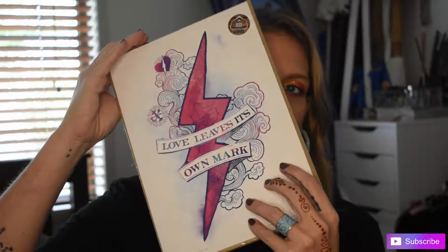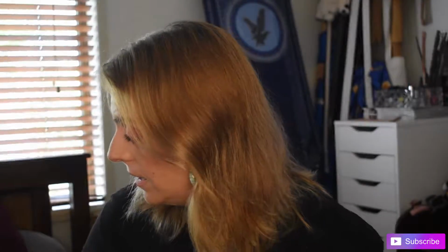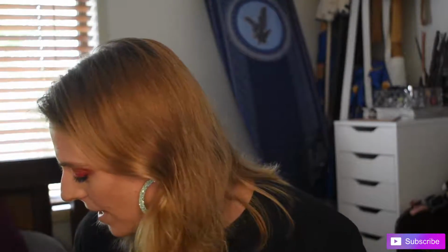Okay, what else have we got here? Let's get the print out of the way. Love leaves its own mark. Yep, there we go. That's pretty cute, pretty subtle. I'll have to show you my hallway, what it looks like at some point. All of these prints have all been framed and they run down my hallway. It's pretty cool.